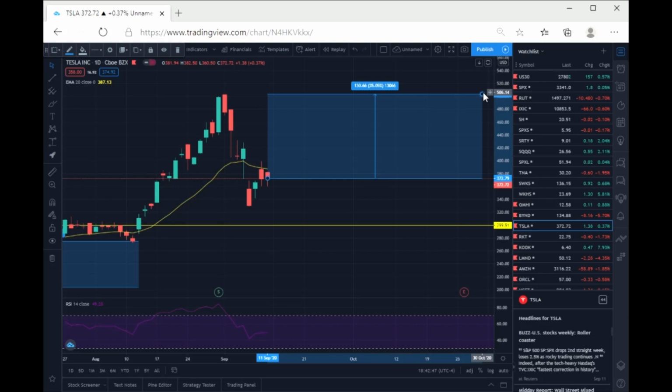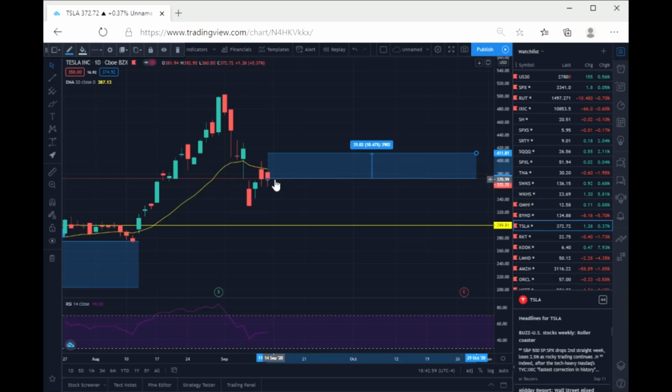So on a 10% move, let's just do the charting right here. A 10% move would put us at about $411 a share, which is really not that much higher than where we're at now, at about the $370 point. So I looked at the NASDAQ pre-market, and futures are definitely a little bit higher. I believe there's some vaccine news that came out.